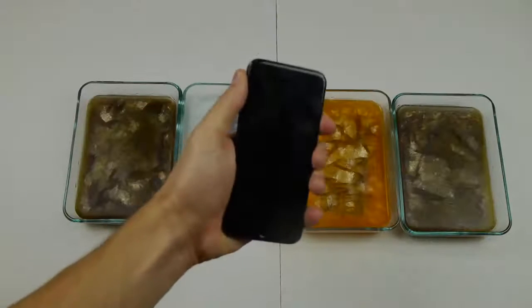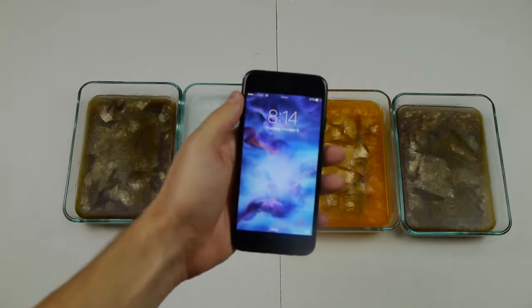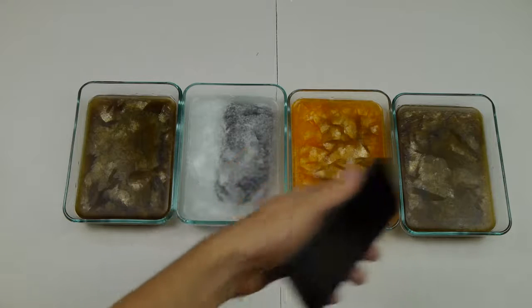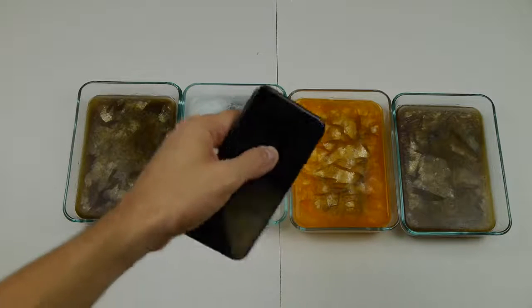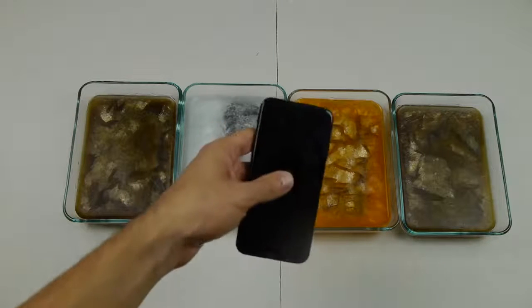We're back, guys. So it's 8:13 right now, 8:14 p.m. We're about an hour short of a full cycle. Again, to remind you guys, Coke, Sprite, Fanta, Pepsi. Can all these phones survive, and do soda flavors impact the integrity, guys, of the iPhone 7? Let's go ahead and find out.